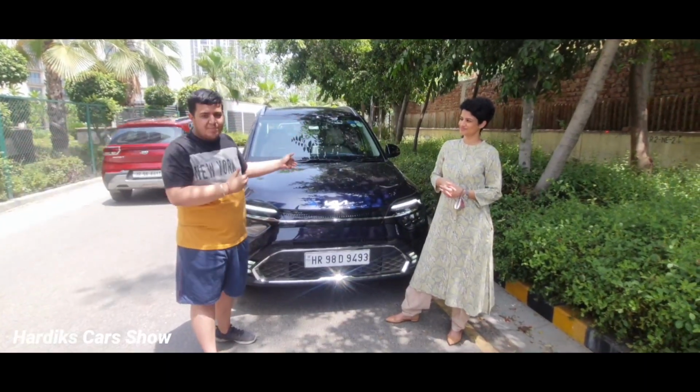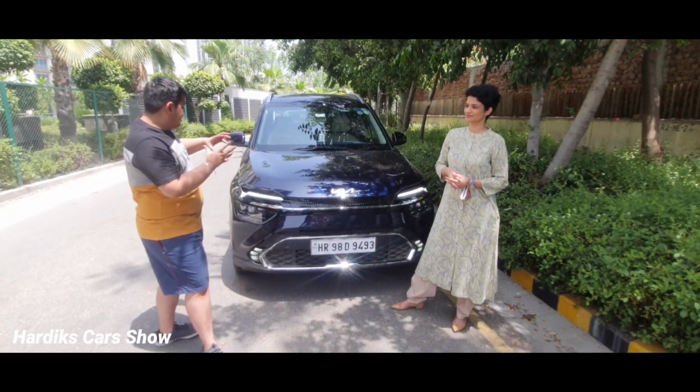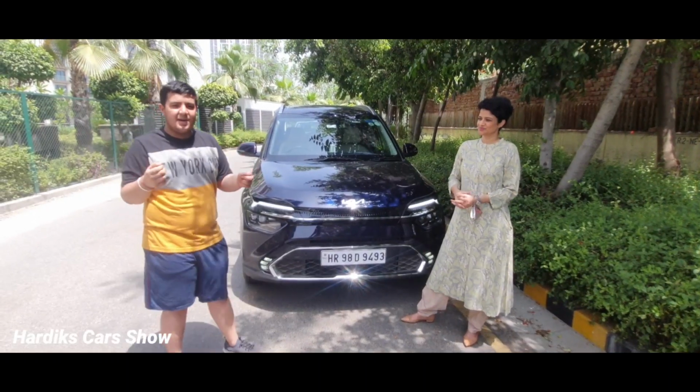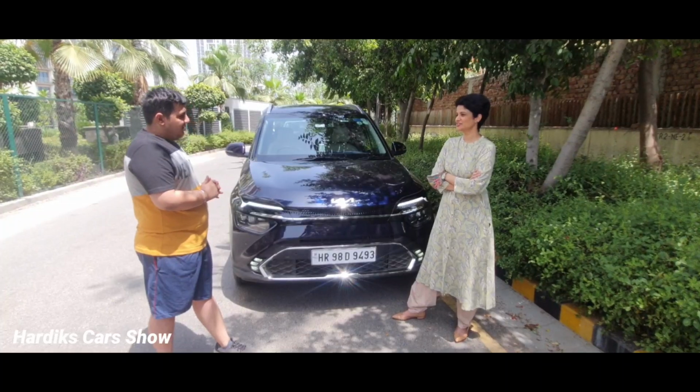Alcazar also, its competitor, has 64 color ambient lighting, but the way the ambient lighting strips have been placed inside this particular car is way better than Alcazar, in my personal opinion also. So you like the ambient lighting? Yes, it's very stylish. Okay.